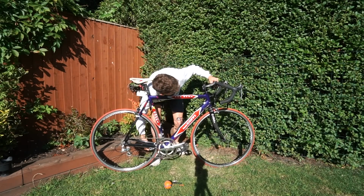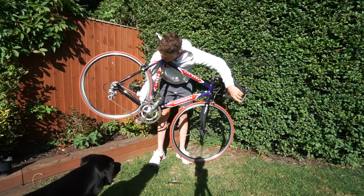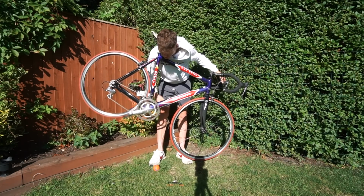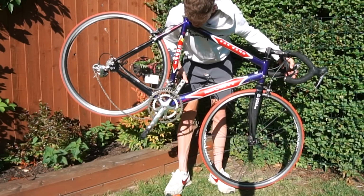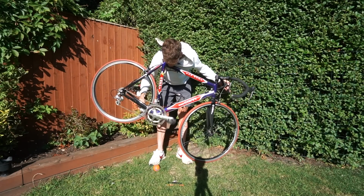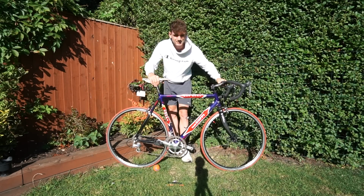Let's have a quick look if the gears even work, because I haven't checked anything. All right, yeah, okay, the gears work. Absolutely spot on. Little ring. Okay, the front chainring definitely needs indexing. It drops straight down to the bottom bracket, but that's a minor issue.